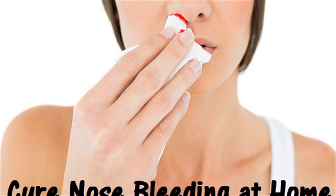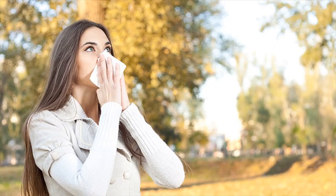Here are natural home remedies for nosebleeds in children to reduce bleeding effectively and promote quick healing. 1. Petroleum jelly. You might get nosebleeds if the weather is dry. You need to keep your nose moist, and one of the best home remedies for nosebleeds is petroleum jelly, which is good for moisturizing and reducing irritation in the nasal passages.